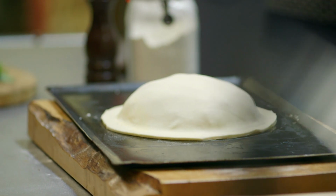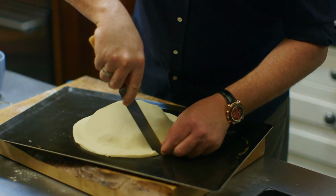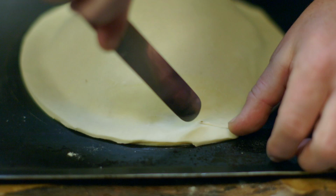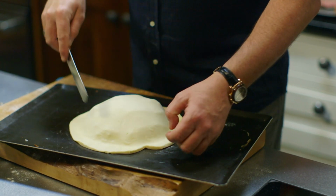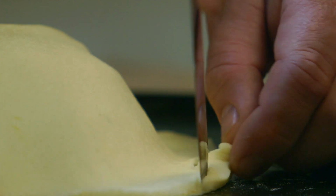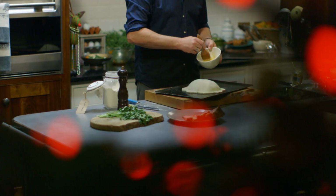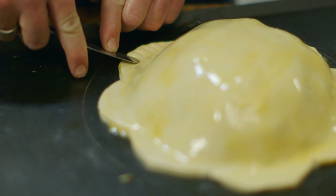So my best way of doing this is actually swap and use a table knife and cut in, stop, and cut through. Stop. That's one cut. And then do around again. In, stop. When you've gone all the way around, brush with some more egg wash and score the edges.